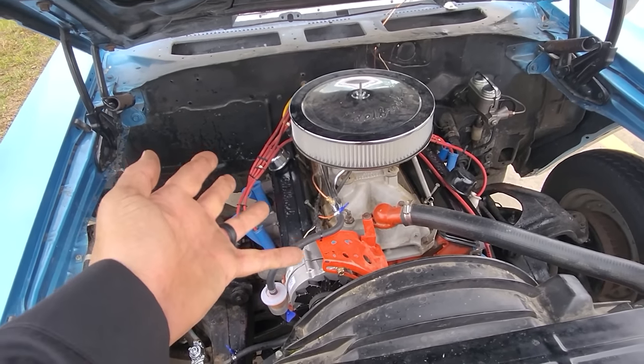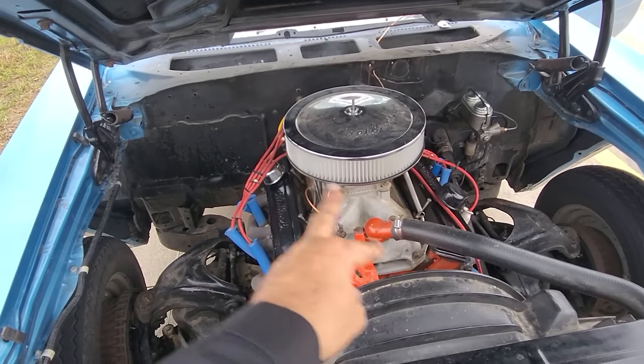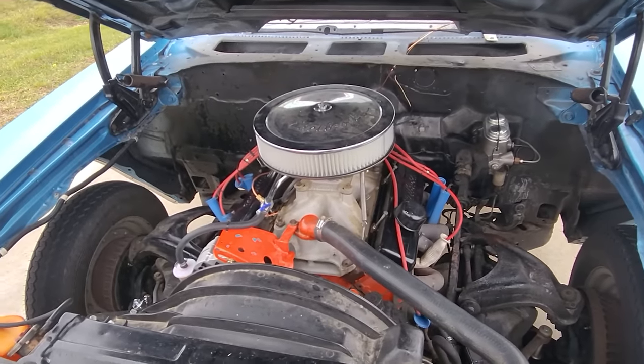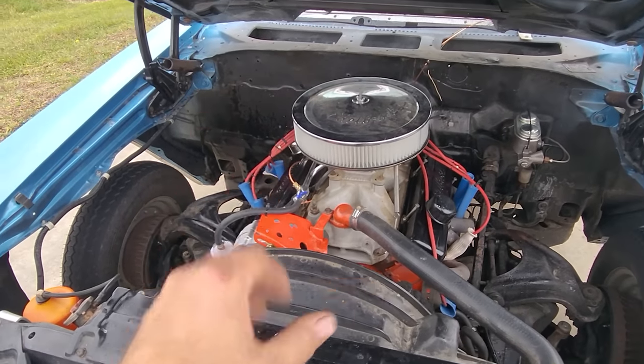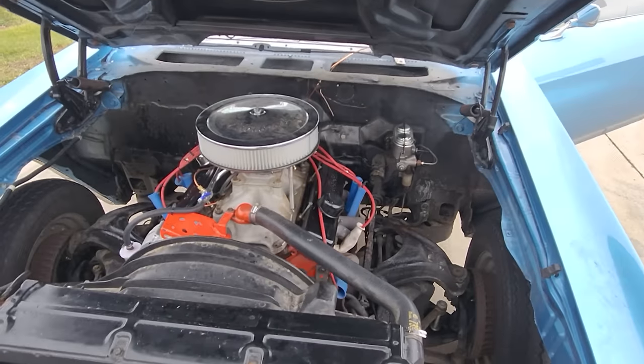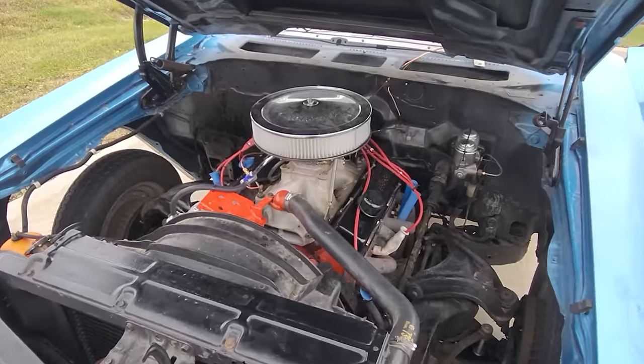The good news is we got new sparkulators all the way around and they're gapped up right. Everything's nice and tight. We're topped off. Everything looks good. Gonna shut the hood, check fuel pressure. If we got that, we're gonna keep on putting miles down.